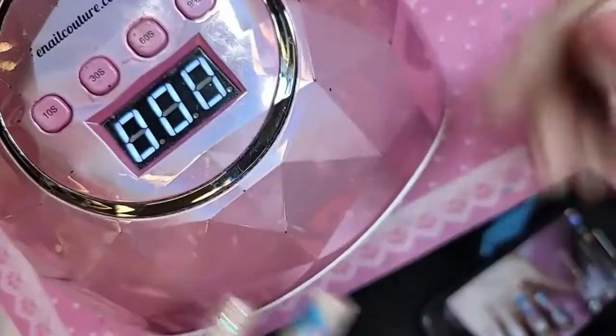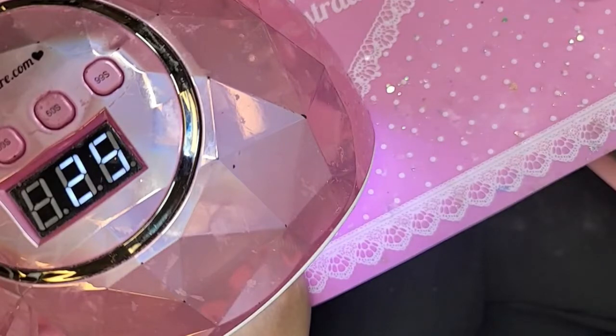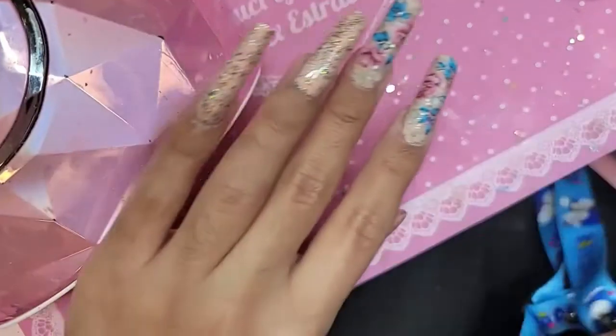Let's cure this for 30 seconds. Encapsulating gel polish and acrylic. It might be the top coat that they're using, or maybe the lamp that they're using is not strong enough, so. Sue is here! There's a lot of different reasons why it could be chipping, so it's harder to determine one.